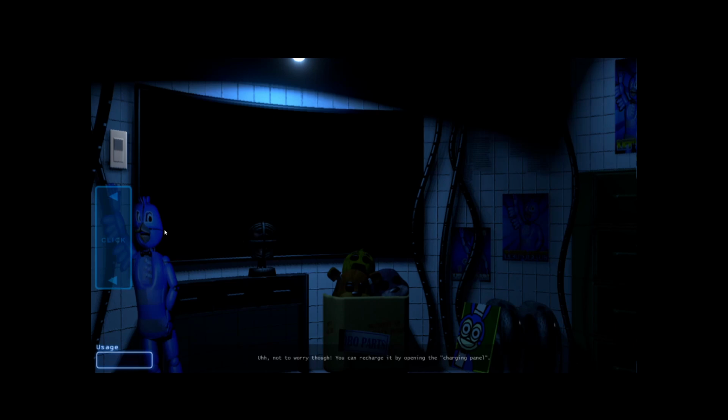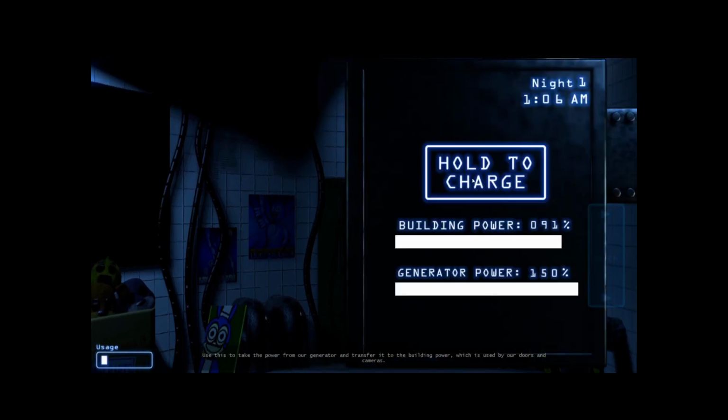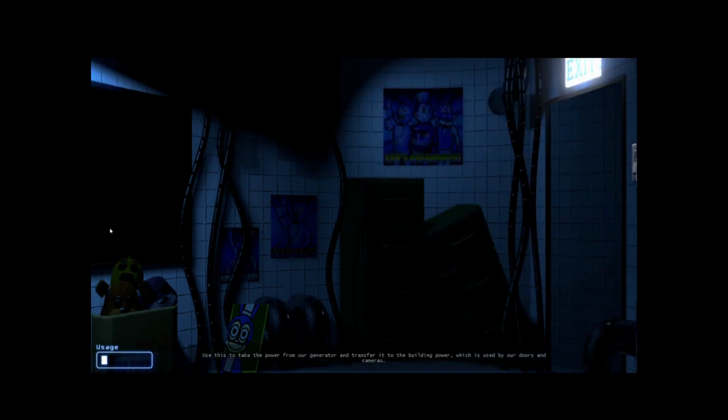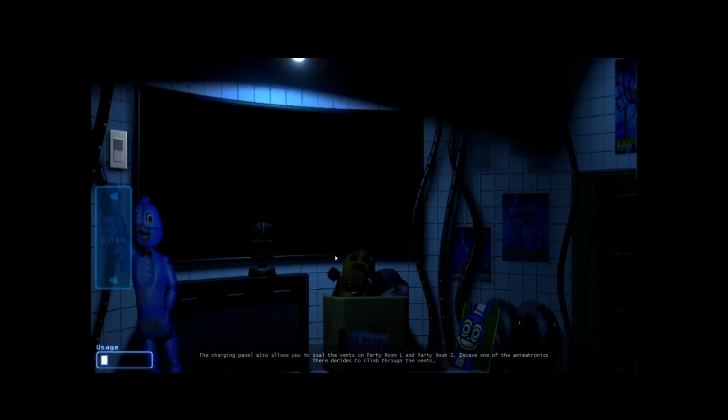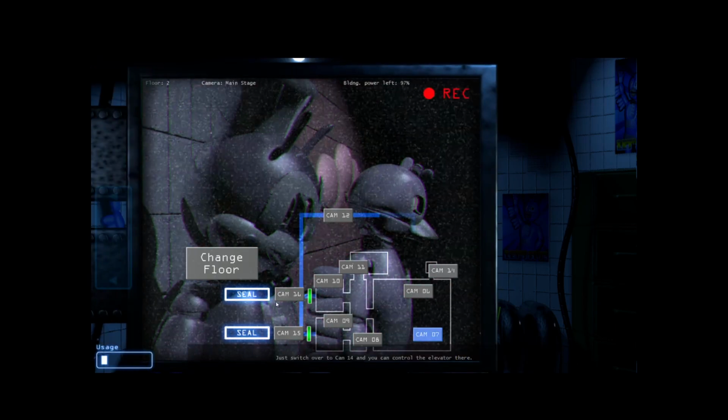Not to worry though, you can recharge it by opening the charging panel. The charging panel can be found at the right side of the room. Use it to take the power from our generator and transfer it to the building power, which is used by our doors and cameras. The charging panel also allows you to seal the vents on party room 1 and party room 2. In case one of the animatronics there decides to climb through the vents, now the rest of the animatronics may use the elevator to go down. You can control where the elevator is by the camera. Just switch over to cam 14 and you can control the elevator there.